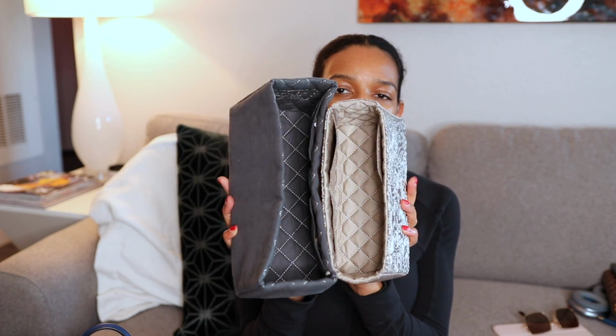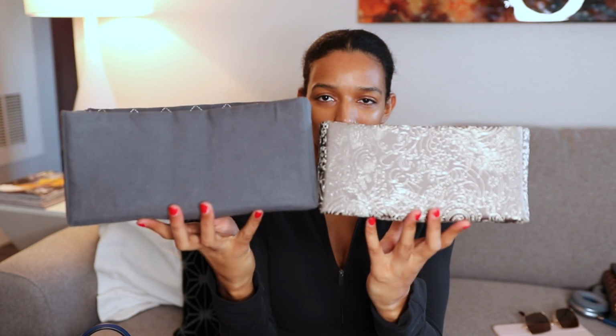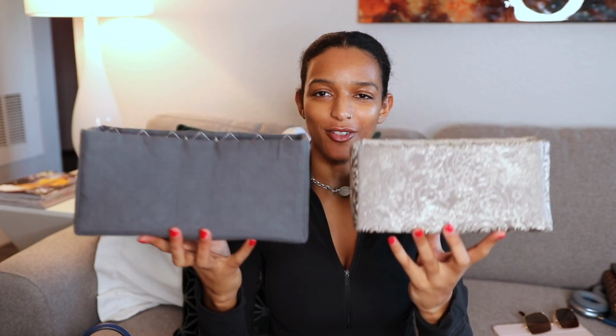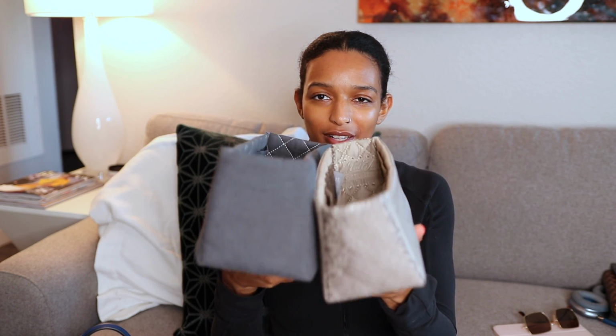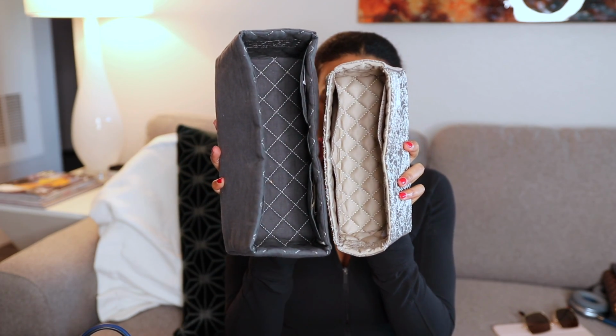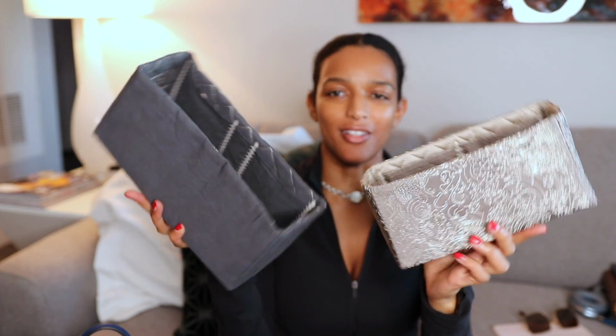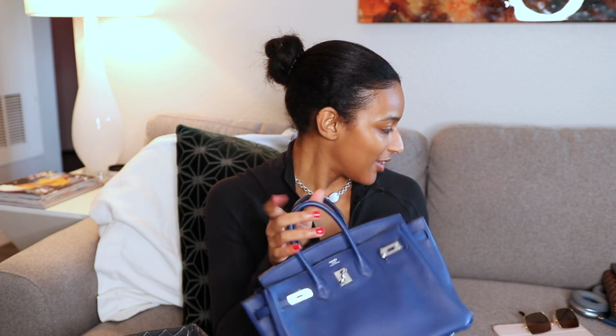I also want to show you the difference between the two inserts, because that gives you a good idea of what can fit in each bag. So here's the two inserts next to each other. These are both Mai Tai inserts, by the way. I feel like they're built really similarly, so it's not an issue of a difference coming from them being different brands or anything like that. But you can really tell the difference between what they can hold based on the size of the inserts. All right, so we'll start fresh, nothing in the bag.